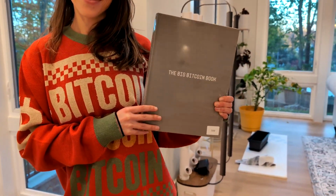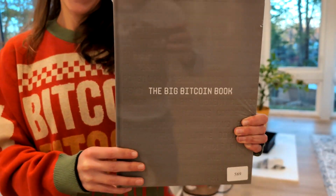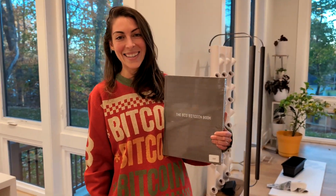We also ordered a second one in red. Marielle, what do you think about the sweatshirt? Oh, wait, a big Bitcoin book. What a great idea for a coffee table book. Compliments to whoever got that. What do you think about the sweatshirt?